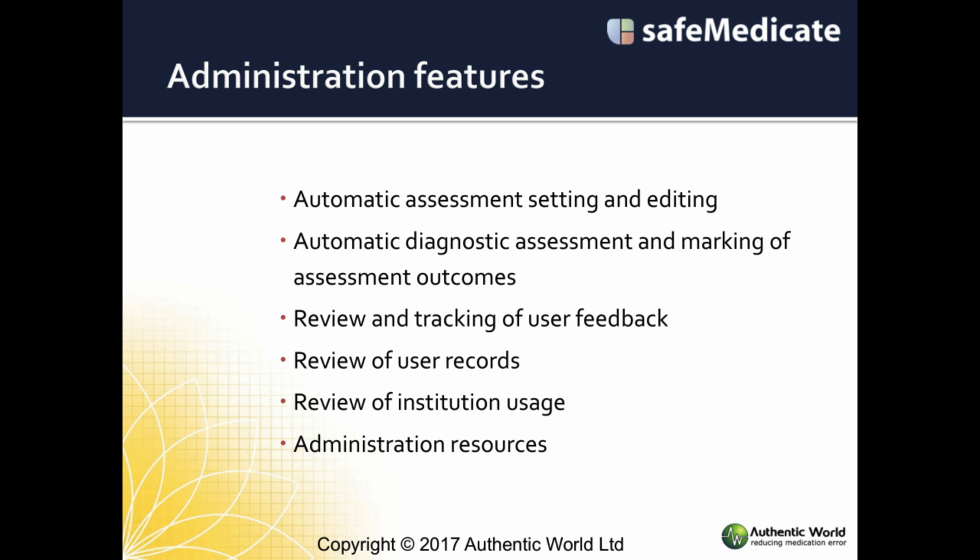This slide illustrates a selection of the administration features available through safeMedicate, including automatic setting of assessments, automatic diagnostic assessment and marking of assessments, review and tracking of user feedback, review of user records, review of institution usage, and administration resources. For more information on these features, please see our administration how-to videos or attend one of our how-to webinars. Information on when these are scheduled and how to sign up for these can be found on the safeMedicate website.